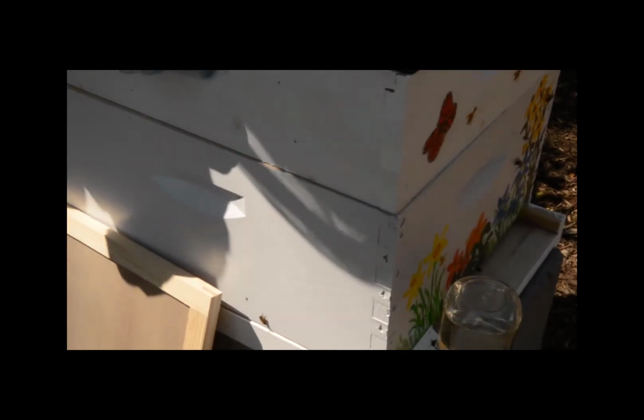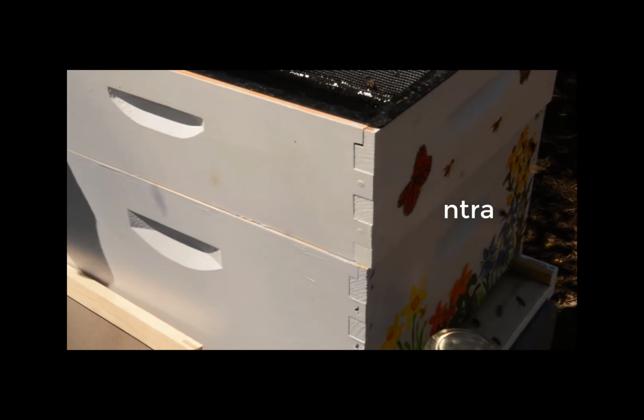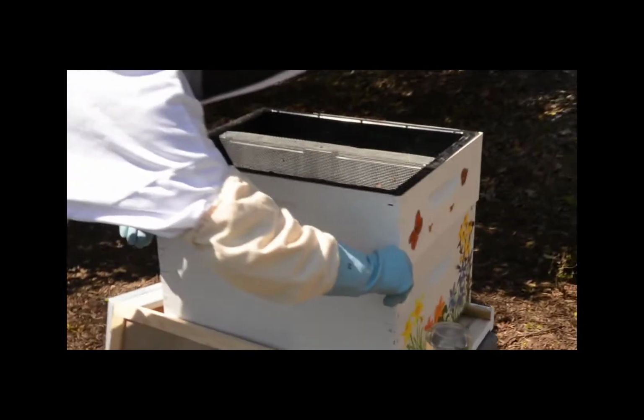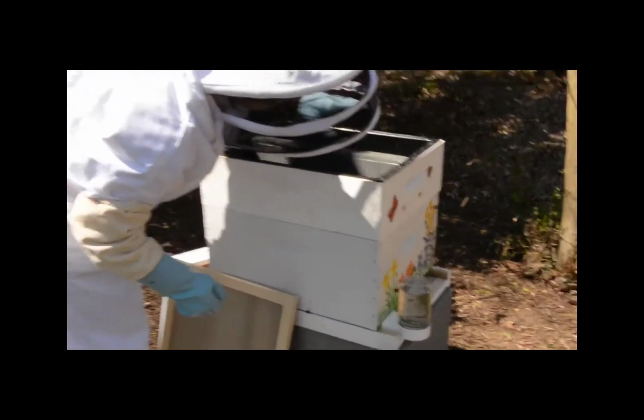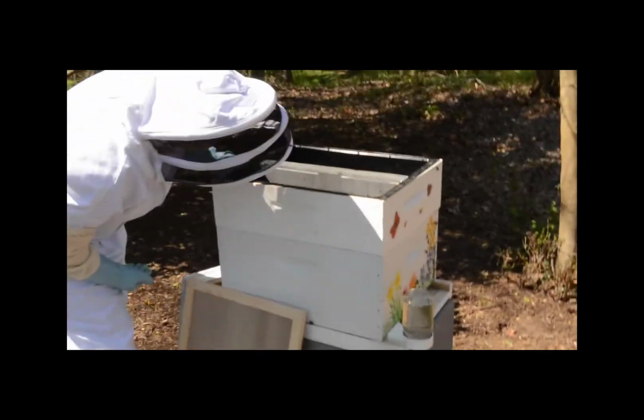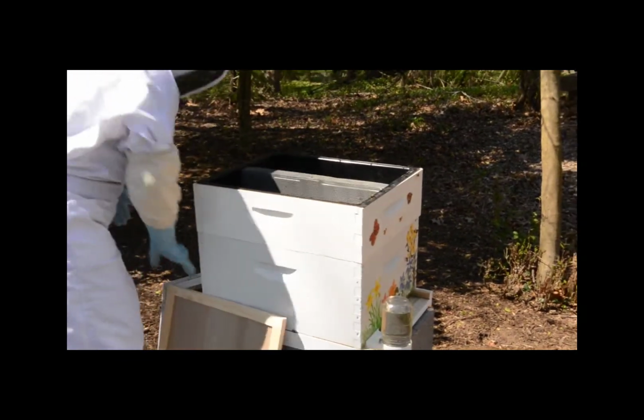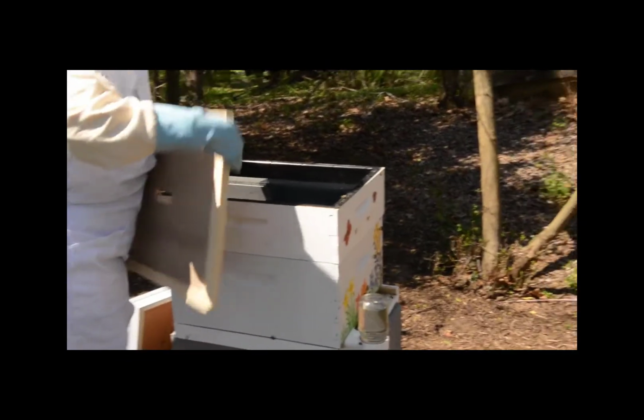So what they'll do is when it's cold like that, like yesterday, they'll all cluster in the middle and keep warm. And there's actually not too many bees coming up to feed, which means that they're going out and finding stuff.